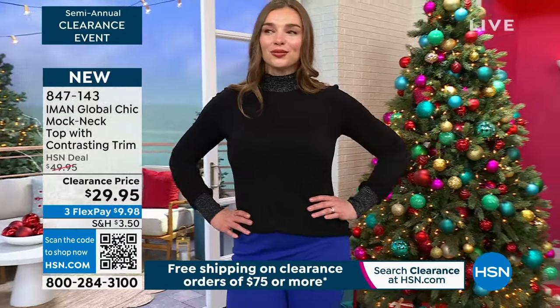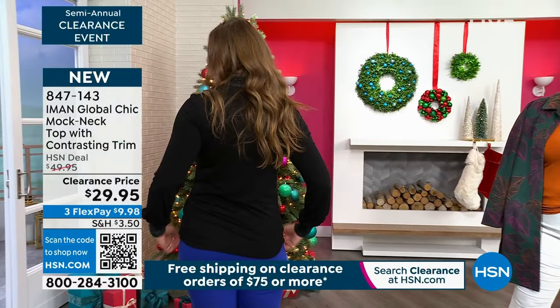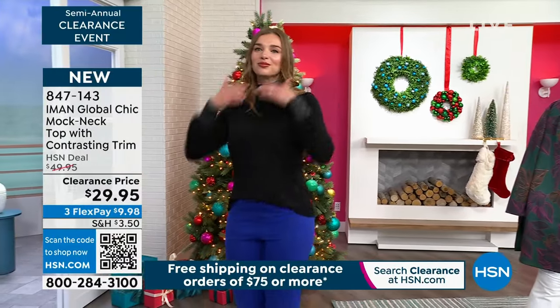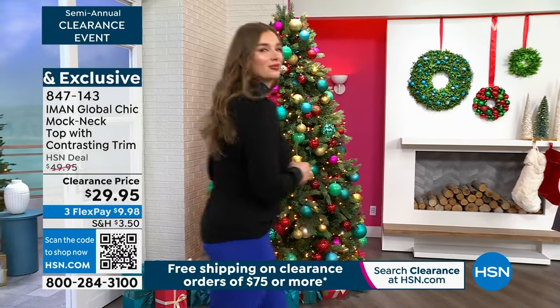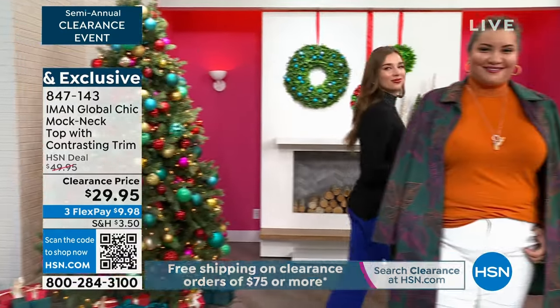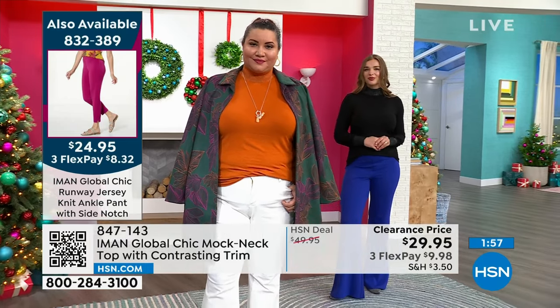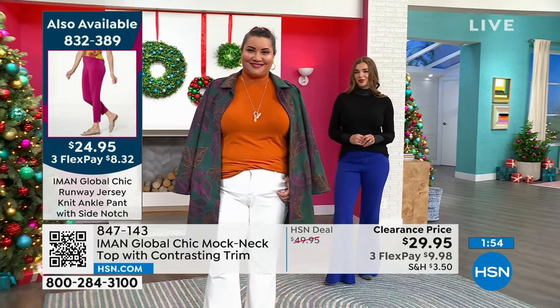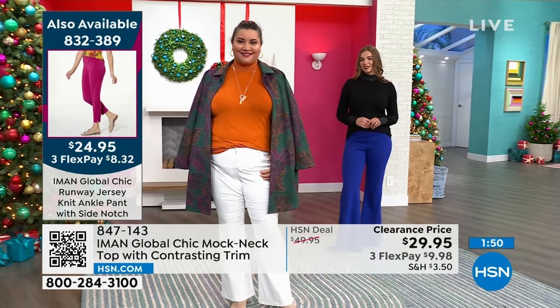That's what it feels like. It's like your favorite pajamas, and you're going to be so incredibly comfortable. But if you own a pair of jeans, black pants, a pencil skirt, anything you can think of, you can wear this top with. It's that perfect balance with just that little bit of sparkle. And then, of course, the comfort level and having a great layering piece for the season. Don't think that you can't layer with this because that's exactly what you can do.